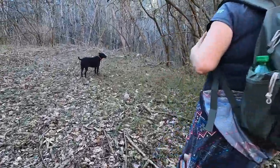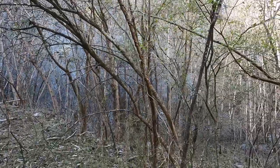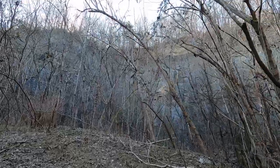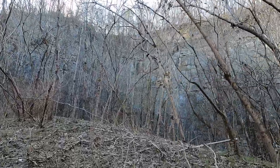You notice anything? No. Look around you. Look what you're surrounded by. Yeah, I've seen that. Looks like a car ain't been down here for years.